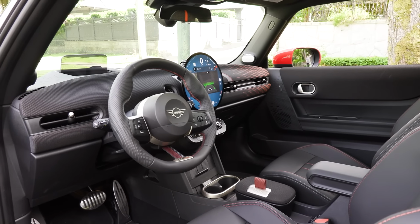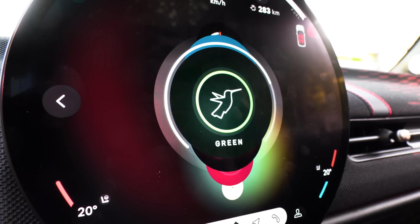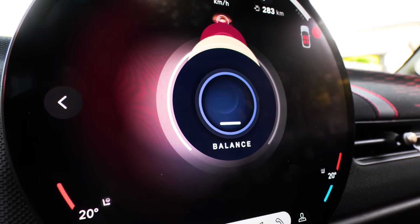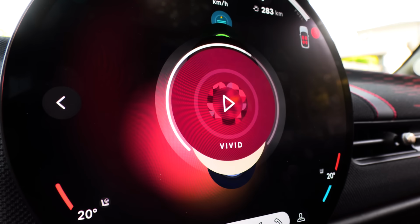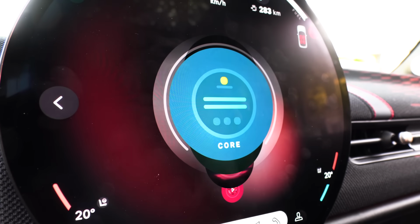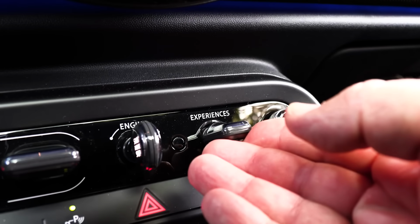I even like the drive experiences. I know Zach says, "Oh, just give me a sport mode." Like, why can't you just spell it out? It's comfort, normal, sport, and sport plus. I've got balance, timeless, vivid, personal, green, core, and go-kart. Makes sense, right? And wait, you get the sound. Yeah, you get the sound. I find for bumpy streets, balance is good. But if you want to up the fun, you can. You can up the fun with go-kart, and it lets you know because it gives out a woohoo.